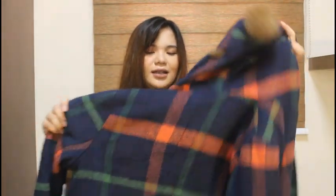So, next one is this one. Sabi nila checkered daw siya. Checkered ba to? Checkered siya, di ba? Yeah, checkered siya. And ayaw nila neto. Nakakainis. Pero cute na cute ako dito kasi yeah, I like checkered. It's color navy blue. And ito, 350 pesos lang siya. And size medium. Pero hindi talaga siya size medium for me. Sobrang laki niya. Pero yeah, baka ganun nga lang talaga yung size ng mga coats.